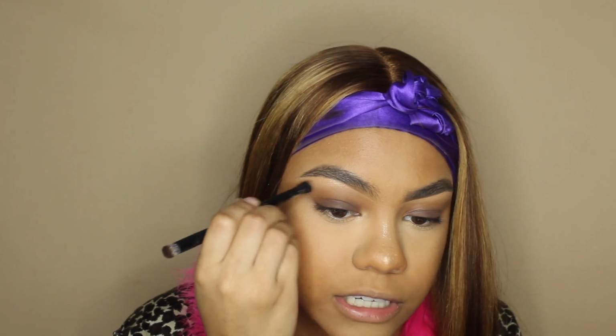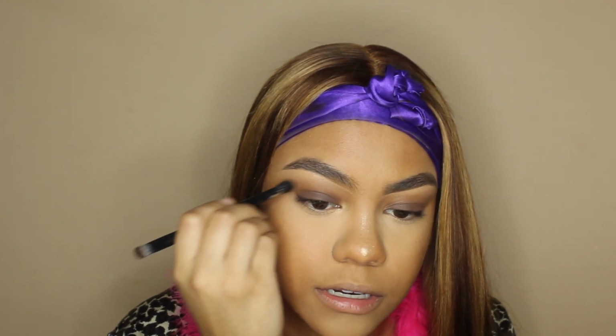I'm gonna blend this out with this brush because it's clean and this looks like it needs to be blended out a little more. But Alyssa Forever was really the one doing brown eyeshadow. Y'all wasn't doing brown eyeshadow and highlight on the inner corner before Alyssa Forever was. And that's just period. And then, boom, my eyes are finished.